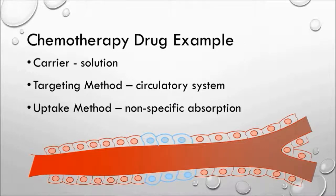For example, let's consider a chemotherapy agent administered to a cancer patient. In this case, the carrier of the drug is the solution that the drug is in. The drug gets to the cancerous area by being distributed in the bloodstream to all the cells of the body, and is absorbed non-specifically by all the cells that it touches.